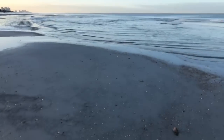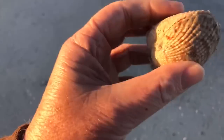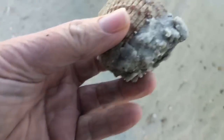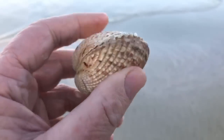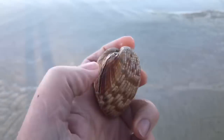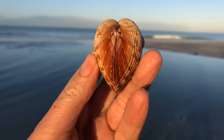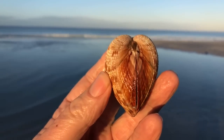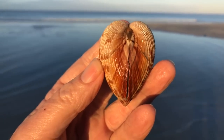There's a live cockle shell. A live cockle over here. Neat shells, the cockle shells. That just happens to be a live one. I love showing people this. You turn the shell on its end and you can use your imagination. Looks kind of like a heart. A cockle heart. Beautiful. Some people say you can see an angel with her wings. The cockle shell.